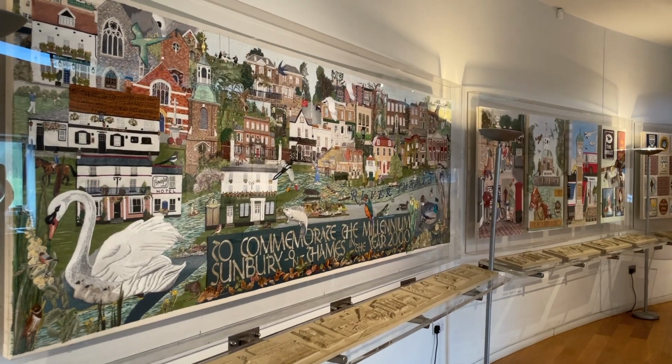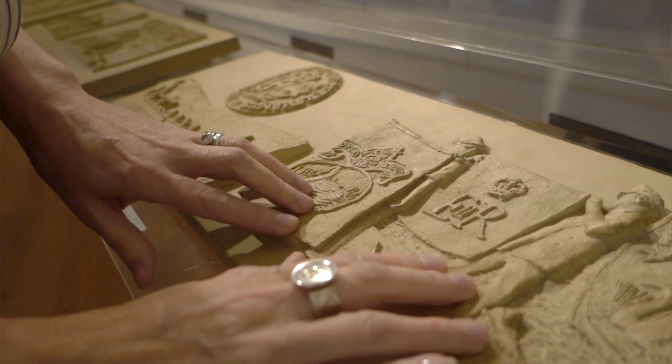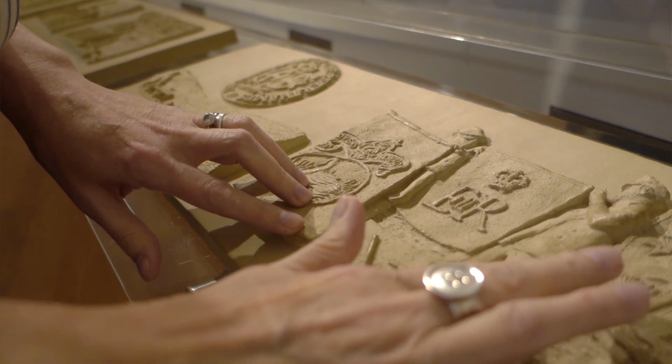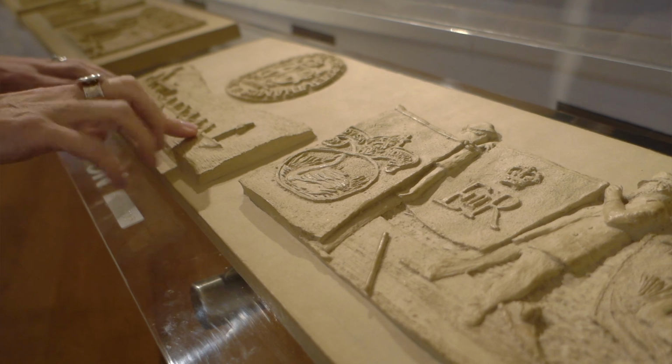The gallery is fully accessible, and we're fully wheelchair accessible. There are no steps anywhere. And we do have these molds which represent the embroidery. So if you're visually impaired, you can touch these and it'll give you a sense of what the embroidery is, and it is written in Braille.